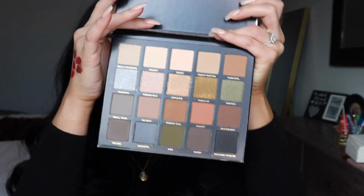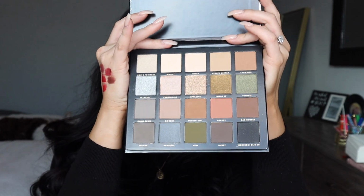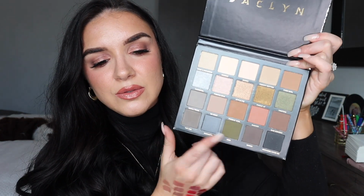Should we start with the palette? Start with the palette. I mean, this palette is definitely nothing revolutionary, but these mattes and even the shimmers here are so usable for bridal makeup. The mattes look really buttery and smooth, and again, just those warm and neutral mattes. You get a matte black here, you get the shimmer shades. I just feel like this will be something that I will actually use a lot more in my kit than I think I will.